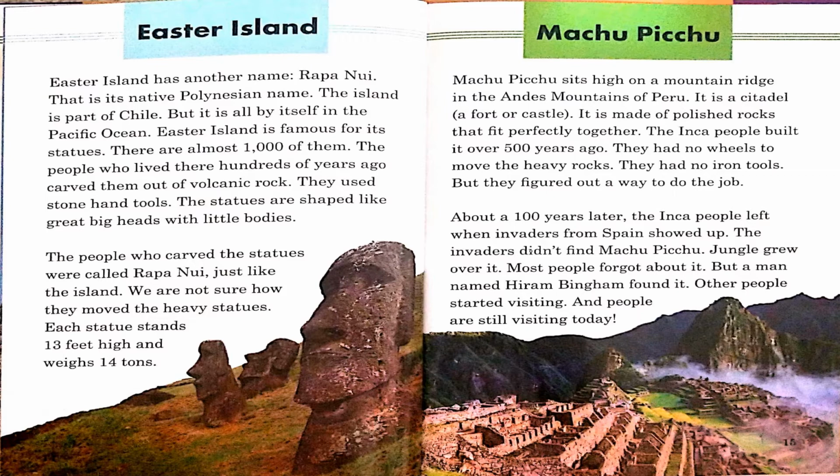About 100 years later, the Inca people left when invaders from Spain showed up. The invaders didn't find Machu Picchu. Jungle grew over it. Most people forgot about it. But a man named Hiram Bingham found it. Other people started visiting, and people are still visiting today.